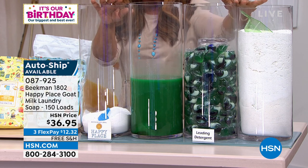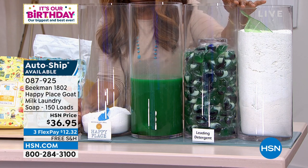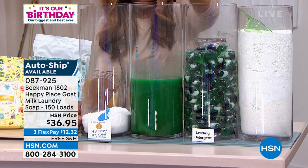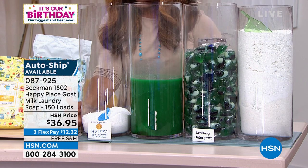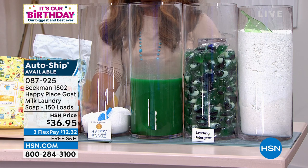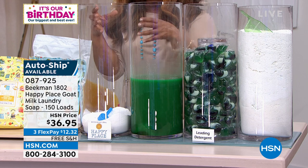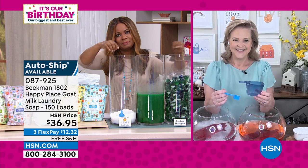But one of the things that you'll notice right away, Allison, is that we have so little of our goat milk laundry soap here, compared to this amount of liquid, compared to all the pods, compared to the powders that are out there. Because you only need a little spoonful, and the wonderful in your laundry from Happy Place. That's a little different for most of our consumers to get used to because, Allison, as you know, we're used to using this big scoop compared to this teeny tiny little scoop.